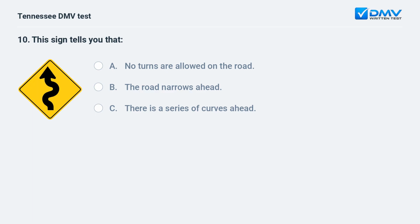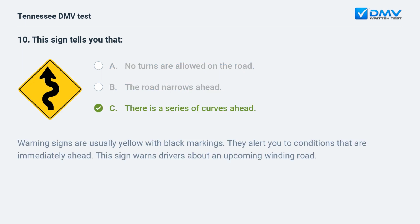This sign tells you that A. No turns are allowed on the road. B. The road narrows ahead. C. There is a series of curves ahead. C. There is a series of curves ahead. Warning signs are usually yellow with black markings. They alert you to conditions that are immediately ahead. This sign warns drivers about an upcoming winding road.